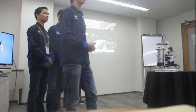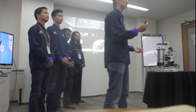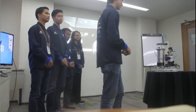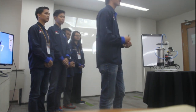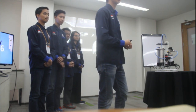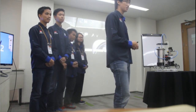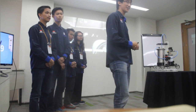The speed is quite different because we can manipulate a lot. We can manipulate the tire size and the gear ratio to produce higher velocity, but we chose to give high torque for the start. The maximum speed is almost half a meter per second, with this wheel size. With a bigger wheel you can go much faster, right? Yes.